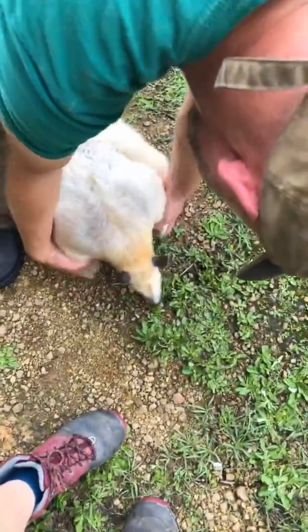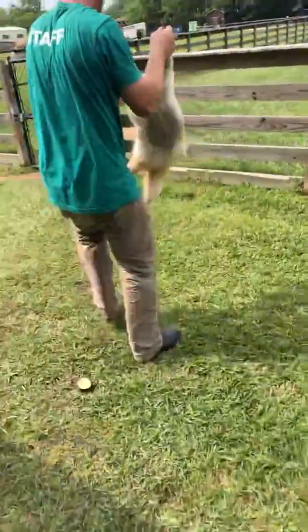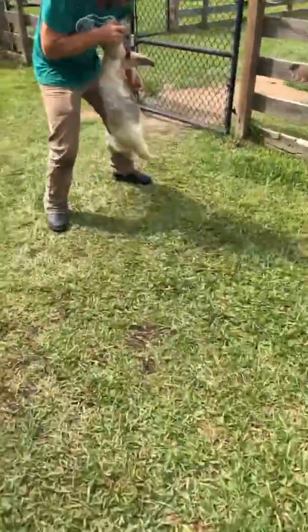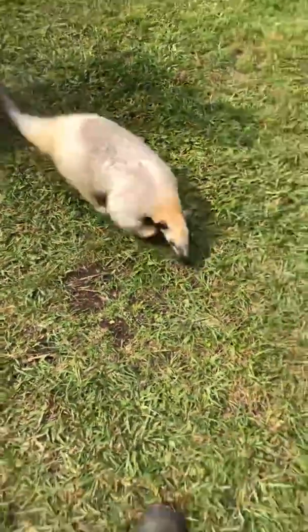She really wants to go this direction. She's like, it is time for the rest of my food. She's ready for the smoothie. Oh yeah. Any last questions, guys?